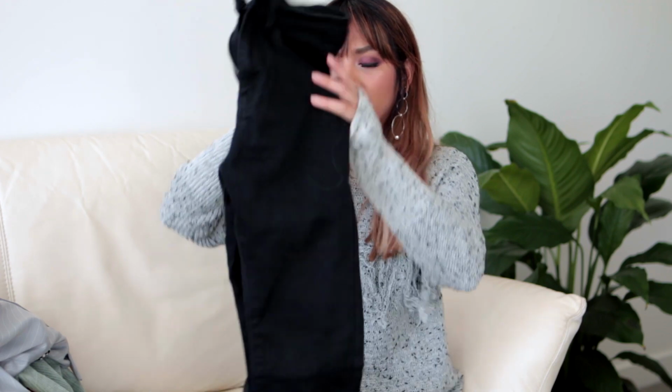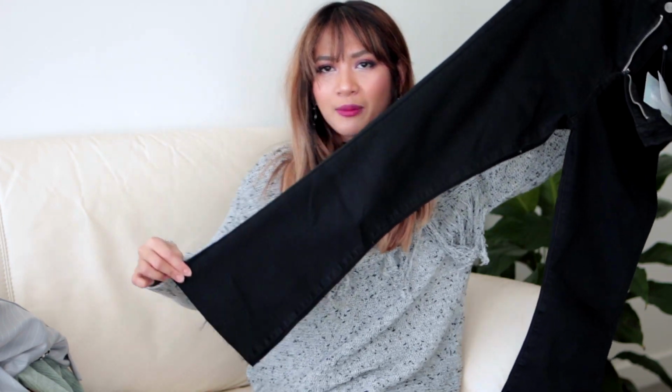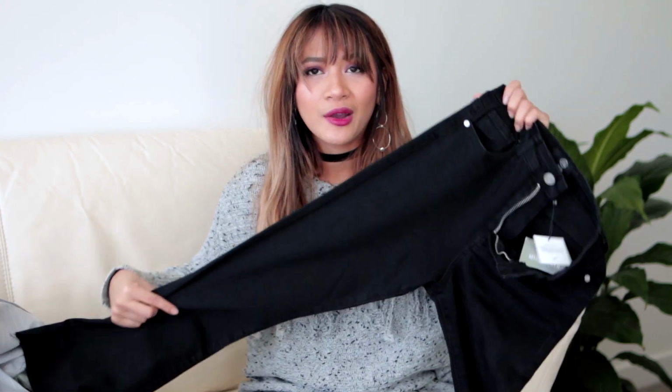Another item I'm quite pleased with is actually these kick flare jeans. I just got it in the black. I love, love, love kick flare. I'm actually wearing a pair right now, and this one is in a gray. I got the black because I think it looks really cool. It's high waisted, so it sucks you right in. And they are a raw hem.